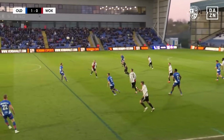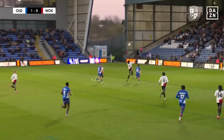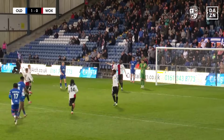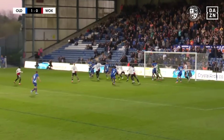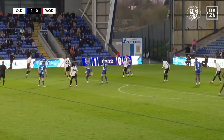Fondup again wins a header. Woking clear. Worthington hooks it back forward, and that will give McCauley something to do. It's bouncing a bit awkwardly for him. He heads it back towards Jaskalainen, and in the end it's bounced wide for a corner. McCauley didn't look comfortable coming from the left-hand side. One arm raised. Headed away by Kelly Evans, and Oldham keep it alive in that final third.